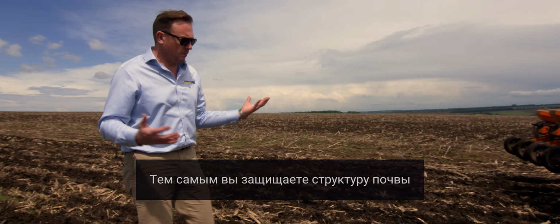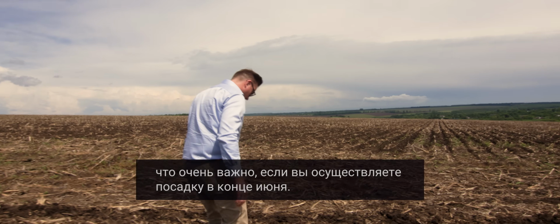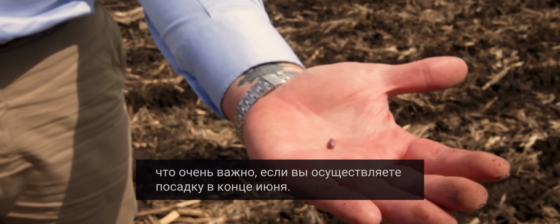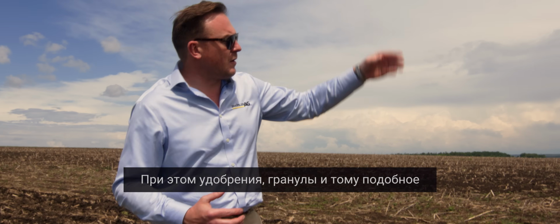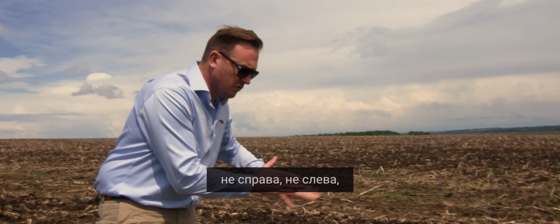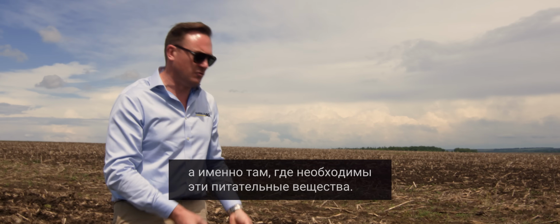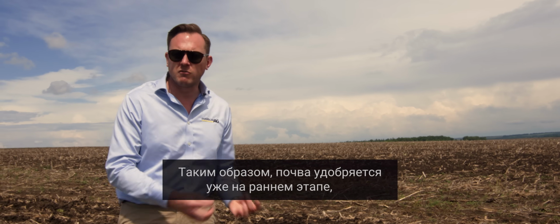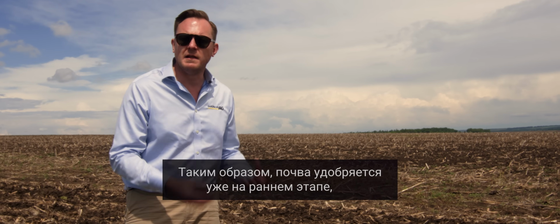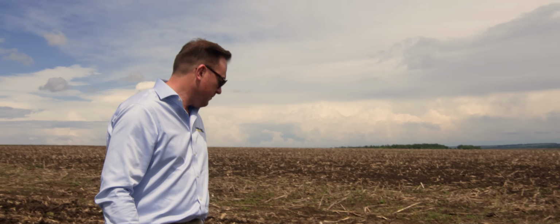So you're protecting the soil structure, holding in some of that moisture, which is important when you're planting late in June. And the fertilizer and the granules, everything's going right by the seed, not to the left or the right. Everything's going in the furrow where it's needed, the nutrients needed. And it gives the plant a great start. That early fertilizer will help that plant establish and to grow well.